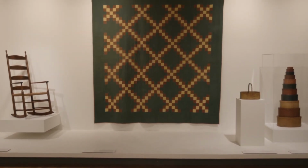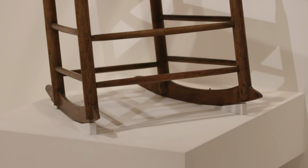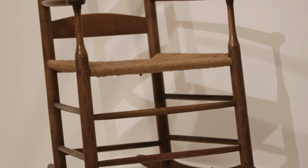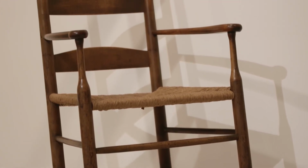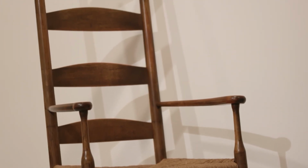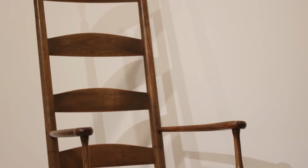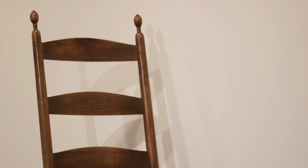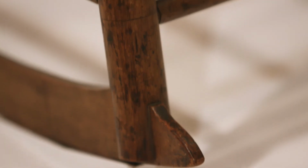I might start here with the rocking chair. The Shakers are famous, in fact, for their chair production. They actually did make, even though they lived apart from the rest of society, they were also realists in one sense, in that they did need the finance to survive, so they actually produced furniture for sale to the outside world. And then they produced furniture, of course, for themselves. And this particular armchair was produced for the Shaker community itself.